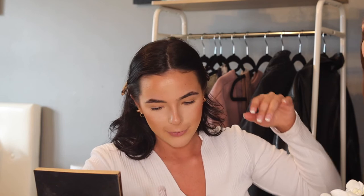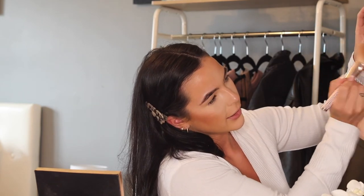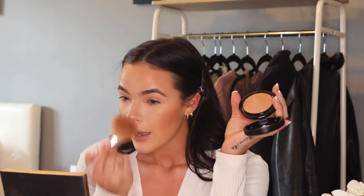It's the perfect color and it doesn't feel like I'm wearing anything. Nice. Yeah, it's so good. Now I'm applying way too much. I 100% understand the hype on this damn bronzer. I don't know where I've been.